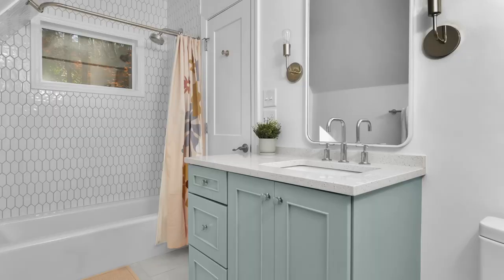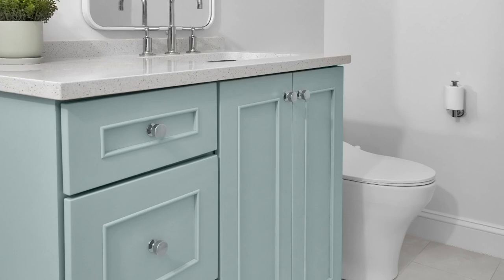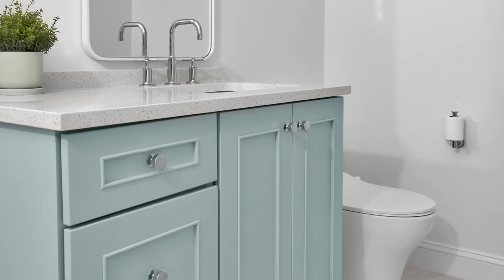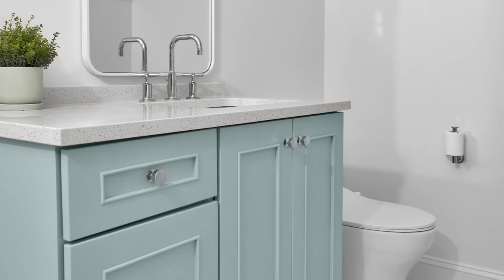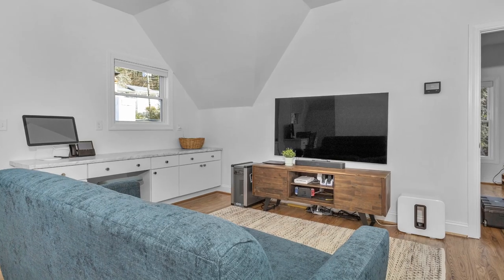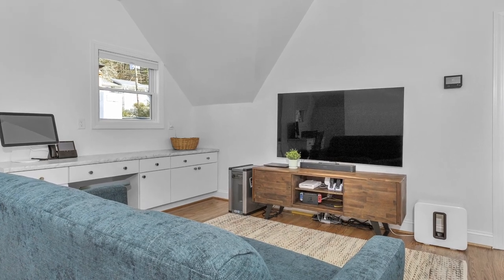The girls' bath includes a picket mosaic shower tile with white Schluter trim. The mint green Wellborn vanity with modern knobs and the white wall sconces provide a playful aesthetic. Recessed lighting and large windows in the bedrooms and media room provide plentiful natural and ambient light.